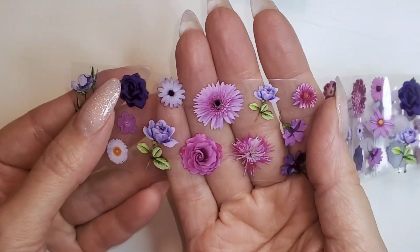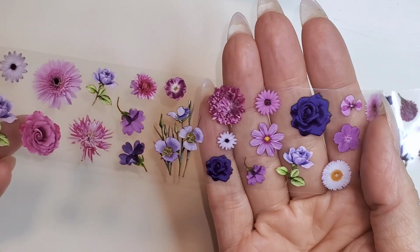It's crazy. All right, let's go into this guy. And we've got more of a purple palette going on here. Very, very pretty. Some roses.